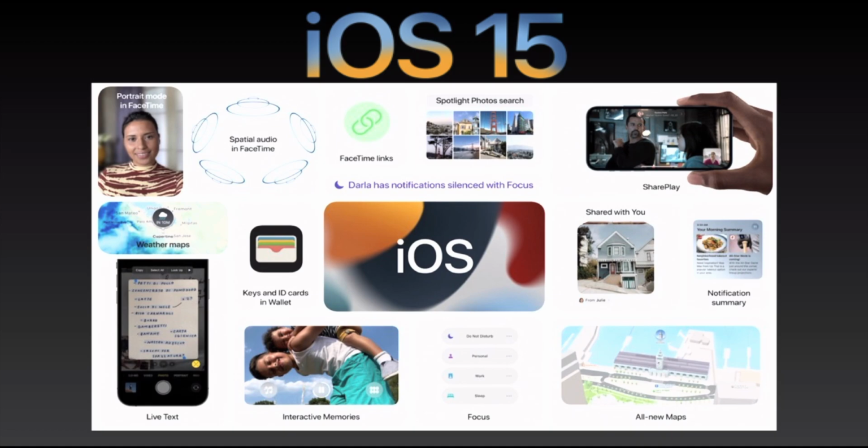You also have live text and photos. Now, this is a really huge feature. So essentially what it allows you to do is live text intelligently unlocks rich and useful information in images, so you can make a call, send an email, or look up directions with just a tap on the highlighted text in a photo. So like, let's say you want to call a phone number. You can essentially highlight it and you can call it. It will directly let you call it.